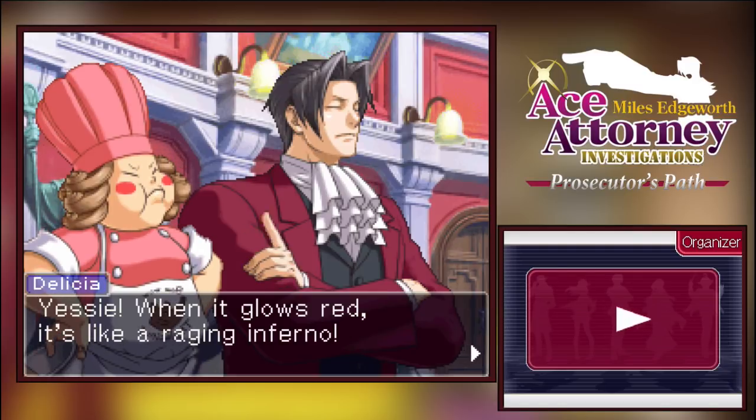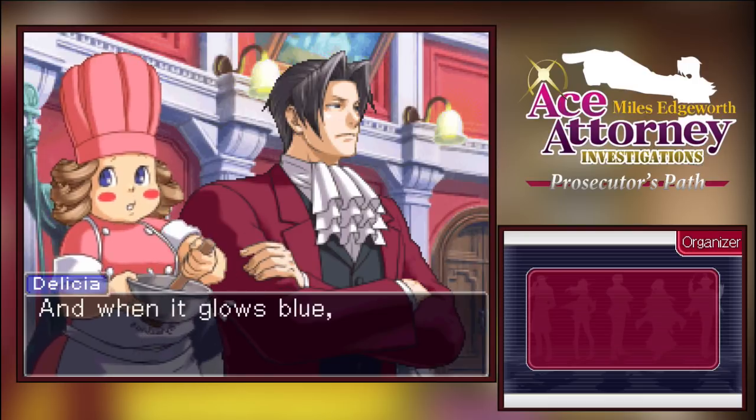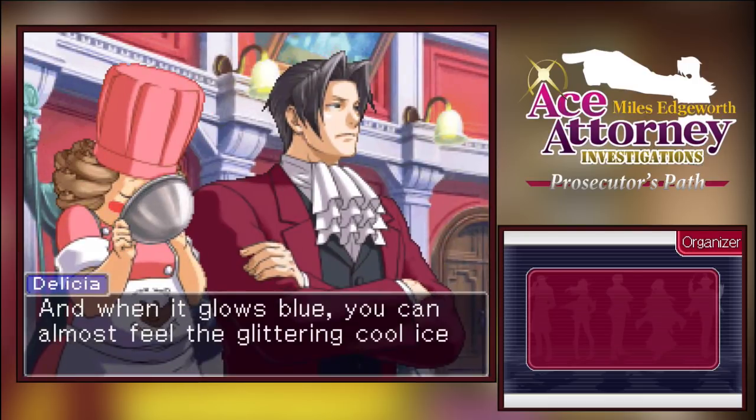When it glows red, it's like a raging inferno. Actually, Inferno! Speaking of Pokemon, she looks like Snorlax when she does that thing. Snorlax! Only took him 20 years to actually stand up in his sprites. It took you 20... Oh, God. My childhood. And when it glows blue, you can almost feel the glitter in cold ice.